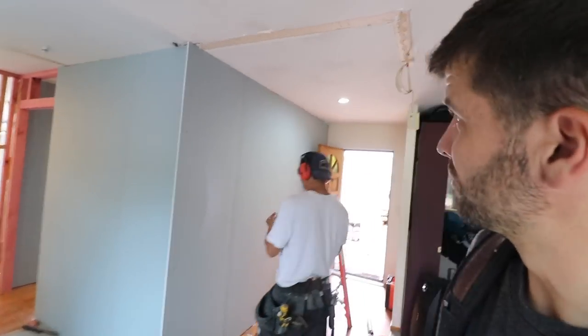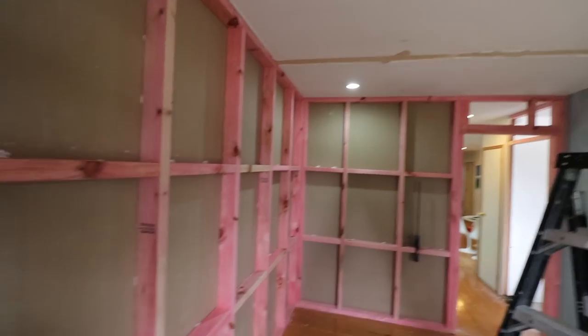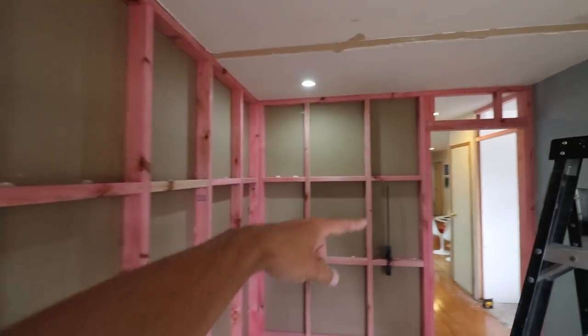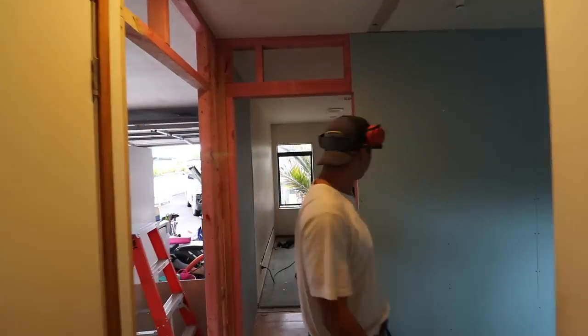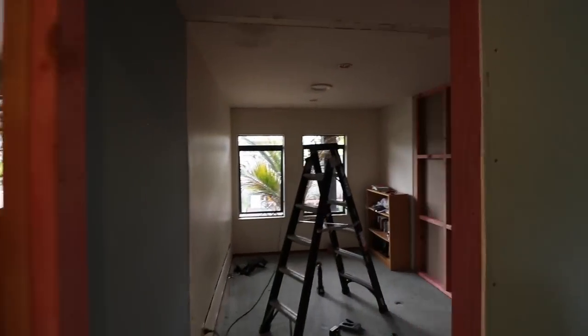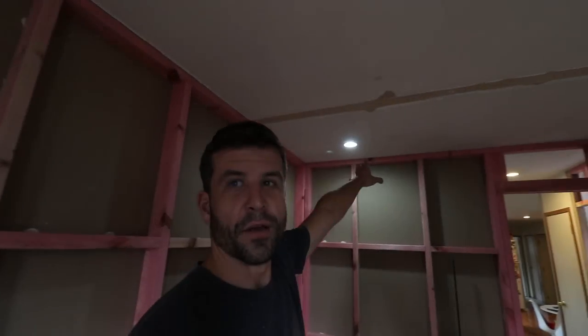Formed. Looks pretty good. Inside walls are still open so we can get some electrical through here. Look at all that extra space. I think there's gonna be a wardrobe over there or maybe over here. Not quite sure. And that's currently the light from outside in the hallway, is now inside the bedroom. So you can see the old wall up here.